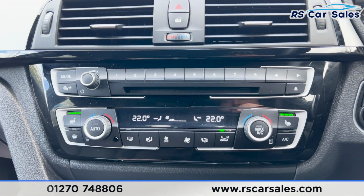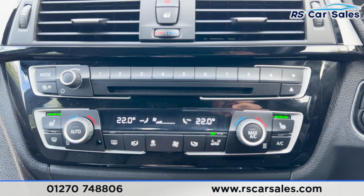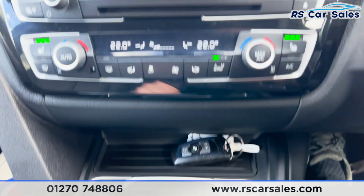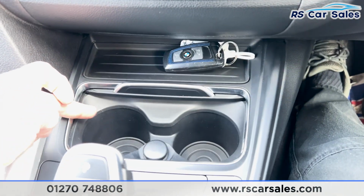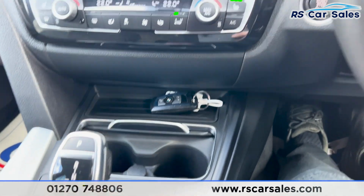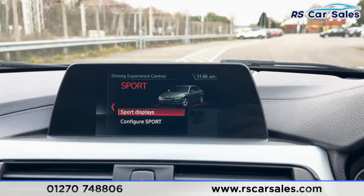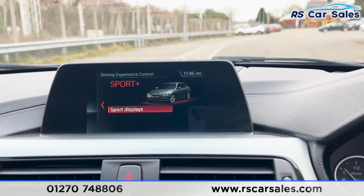Making our way down, we've got the dual climate control, heated seats on both sides. We've also got the heated rear window and the air conditioning. We've got a space for your key and accessories there with the cup holders, automatic gearbox with the different drive modes. So as I just press this, it comes up in the center of the dash, and also on screen, all the different drive modes in which this vehicle can be driven.